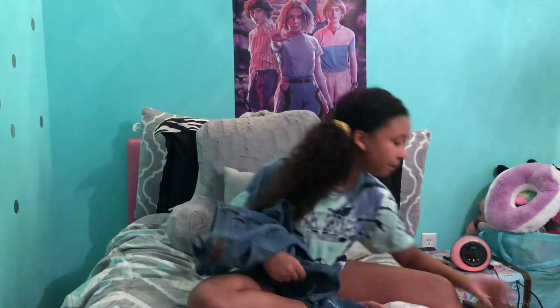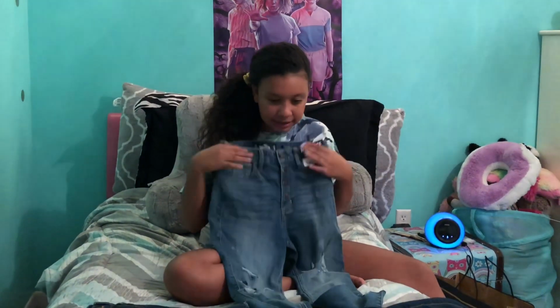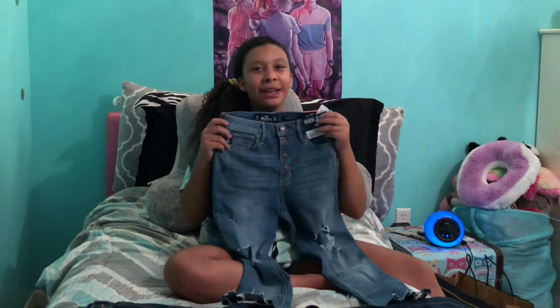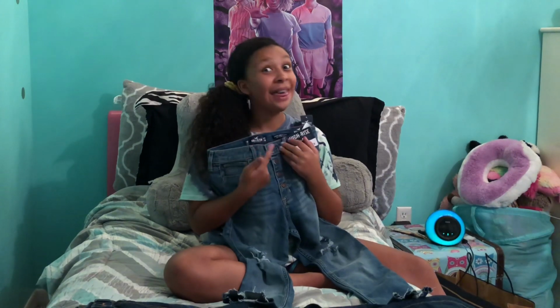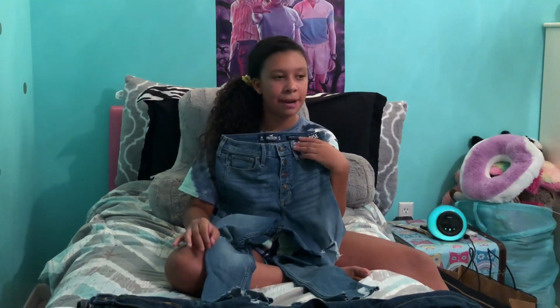And I saved the best for last, my peoples. These jeans. They are my favorite pair I got because, oh wait, let me button them a bit. These are my favorite because they're ripped and look at all the buttons. But like, if I have to pee, this is gonna be bad. I love them though. And they're like the lightest pair that I have. So yeah, these are my favorite.